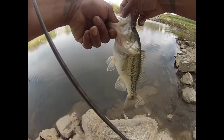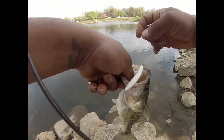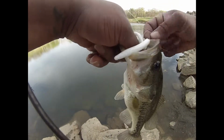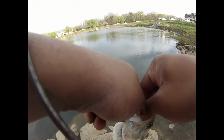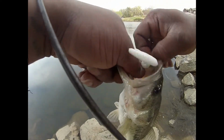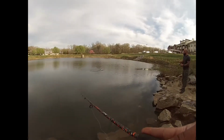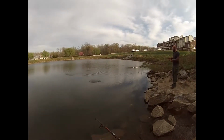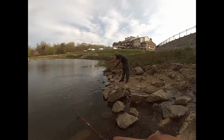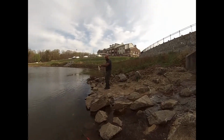Another. Yeah, that's that parabolic bend. Keep that fish hooked. Oh yeah. Fish on. There you go. He's a fighter. Another fighter, buddy. Yeah. Good fish. You guys see it?